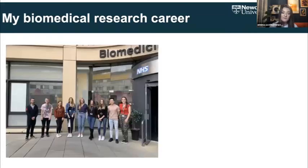I'm a member of a much wider research group, so this is my group here, and this is the Cancer Glycosylation group. And we work down at the Centre for Life, it used to be the Institute for Genetic Medicine, it's now the Biosciences Institute here in Newcastle.